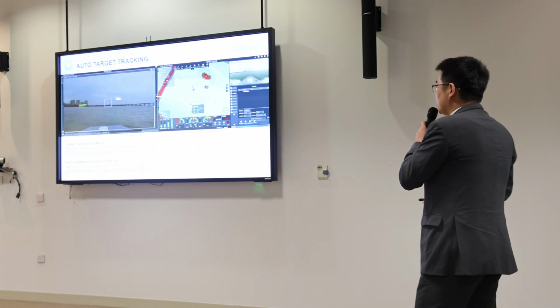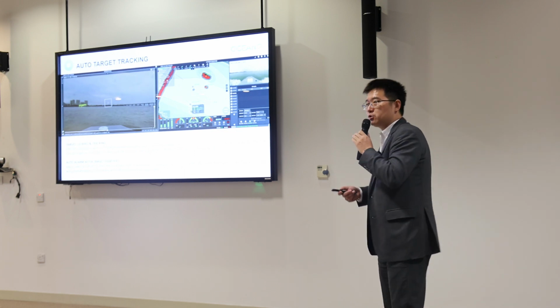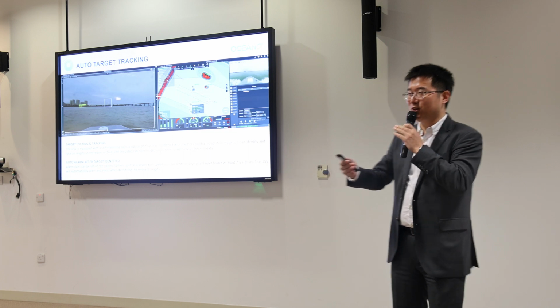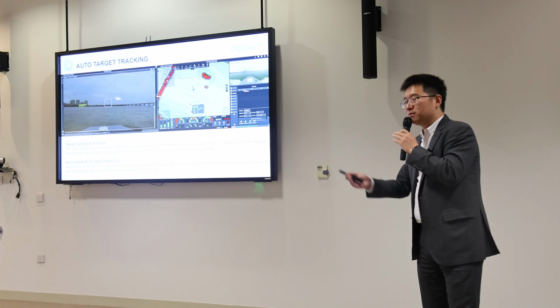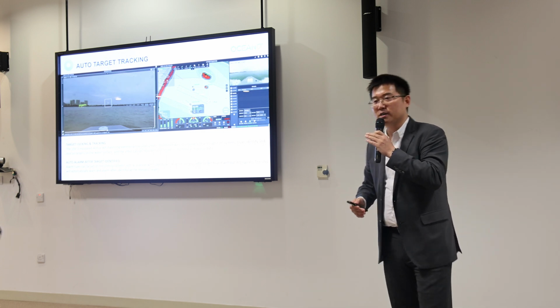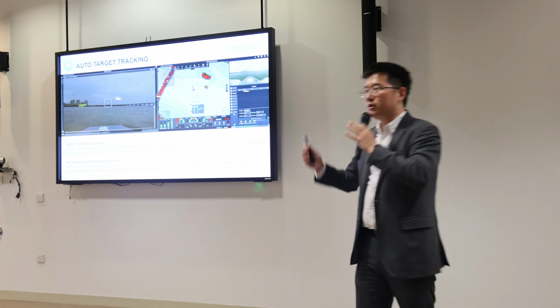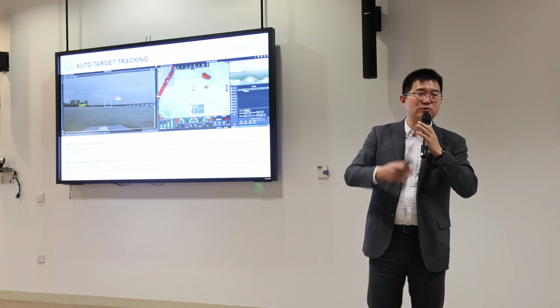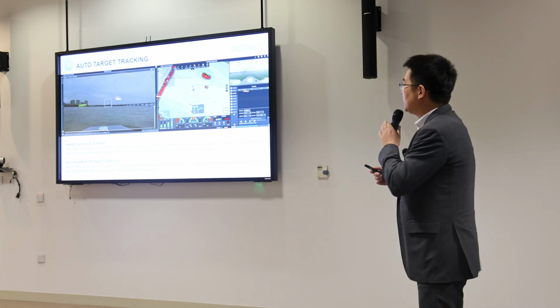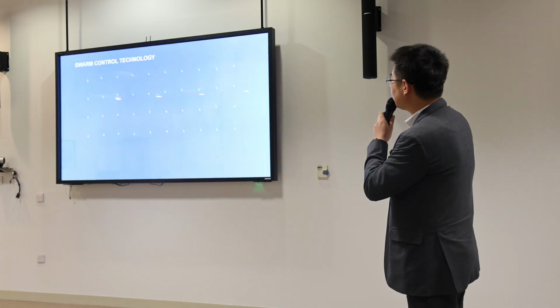Target tracking is very useful. You can imagine if you want to track some boat, for example if someone is illegal, it's very simple. You just click on the boat, and then the USV can keep tracking the boat and collect some evidence, maybe talk with him, and take some photos for records. So that's automatic target tracking.